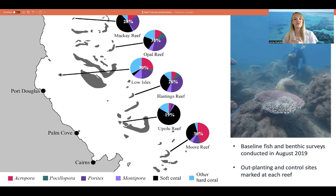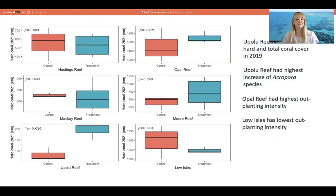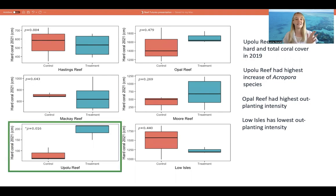We made sure to mark out and survey corresponding control sites for each of these reefs, and we also resurveyed the same marked out plots 2 years later in August 2021. So how did these sites look after 2 years of our planting activity? Well, in short, the results for hard coral cover were variable, but there was a large significant difference in hard coral cover between our planting, what we call a treatment site here, and the control site for Paplor Reef.